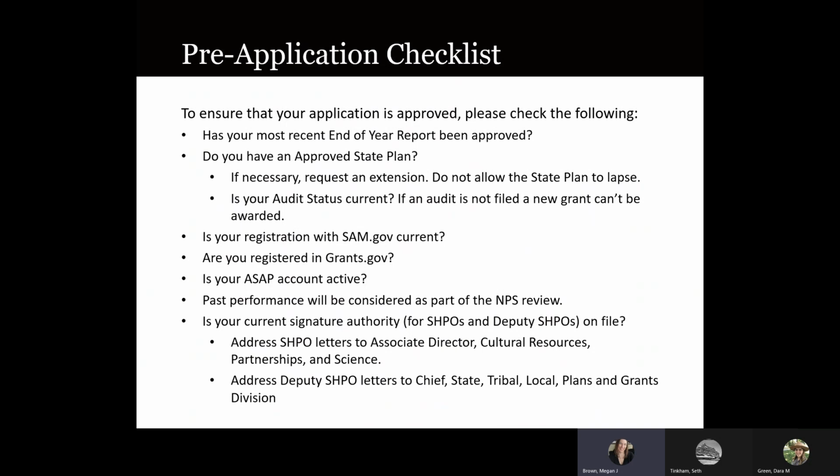And then we will be looking to make sure your current signature authority is on file, so that we have authority from the governor for your state historic preservation officer, and then authorities for your deputies from your state historic preservation officer. So those letters, if they're not up to date, the SHPO designation from the governor should be addressed to our associate director, and then delegation of signature authority to deputies can be addressed to myself, the chief at STLP.